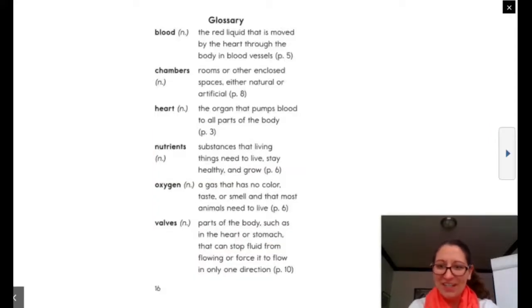So what did you guys think? Pretty interesting stuff there, right? Now, let me make myself big again because that was a lot of information. And sometimes you have to read a book a couple times and really look at the pictures and the diagrams to figure it out. Now you can find this book in your reading room.